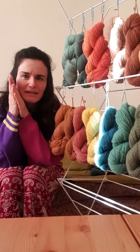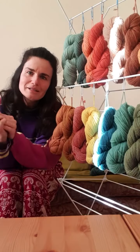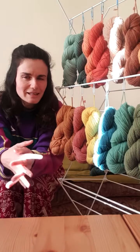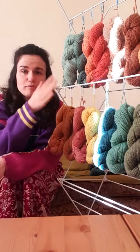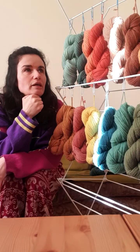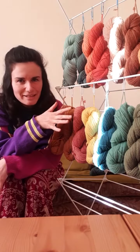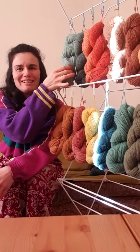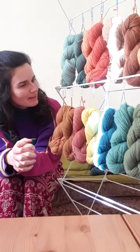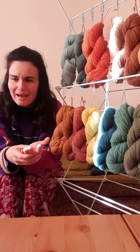So, just to say that in real life, I am actually a much more excited person, but I am really, really nervous during these lives. I've improvised this a little bit. I work from home, so I don't really have a yarn wall, and space is really tight, so it's not ideal. I hung them on the clothes rack, but I think they're nicer to see them together.